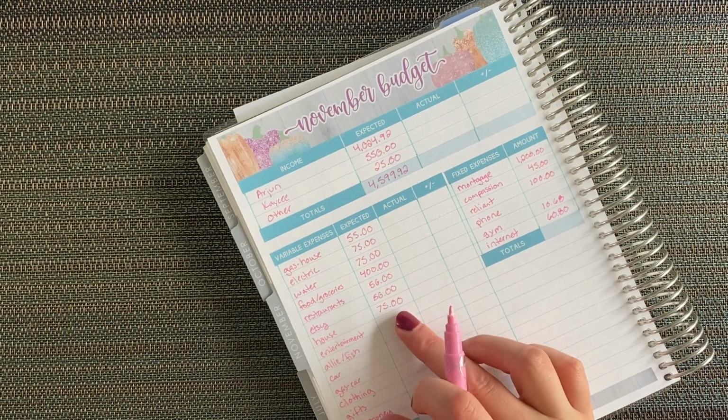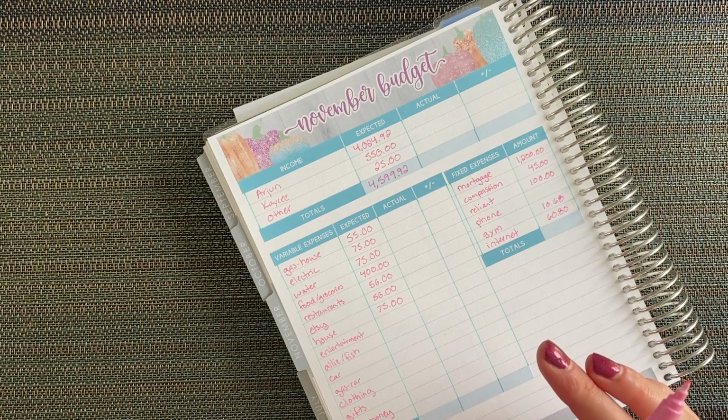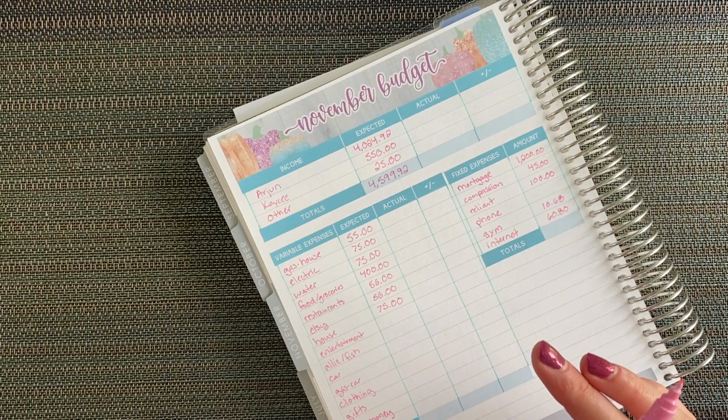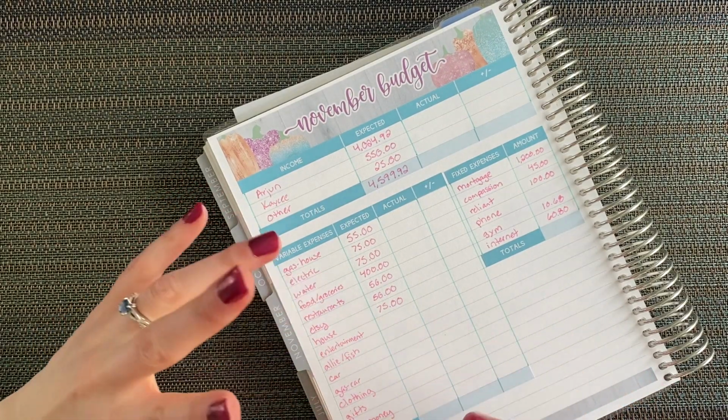I'm hoping, fingers crossed, that we're going to be getting our new kitchen at least started in November. They said hopefully it would be in November, so we talked to them in August, and we are in their queue and everything.